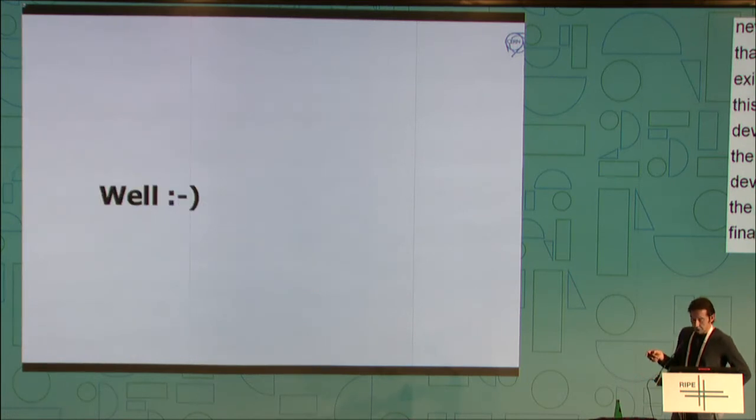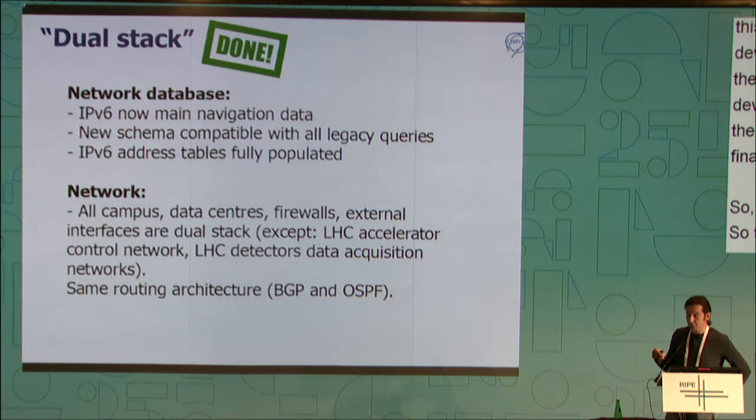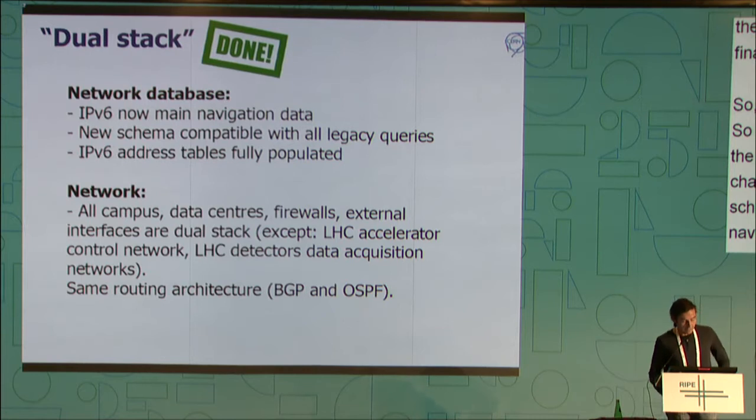So how did it go? I think it went well. The network database schema has been completely changed and the data ported to the new schema. And IPv6 has become the navigation record. Before it was the IPv4 address, now it's the IPv6 address. And the scheme is compatible with all the legacy queries, so we didn't have to change all the existing software we had before. First we changed the database, and then we changed the software over time.